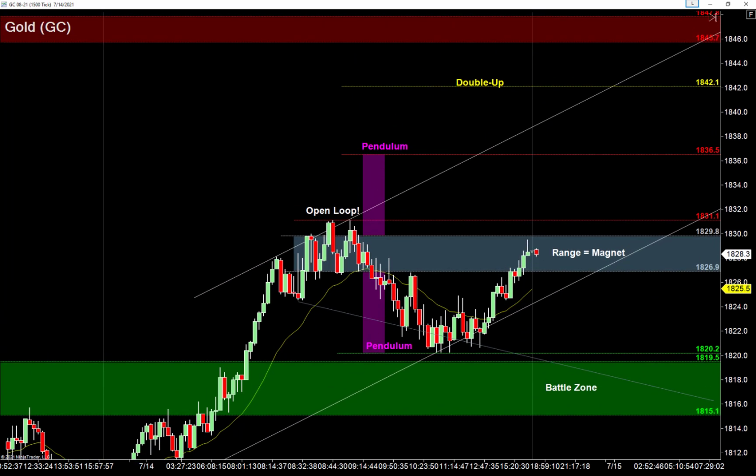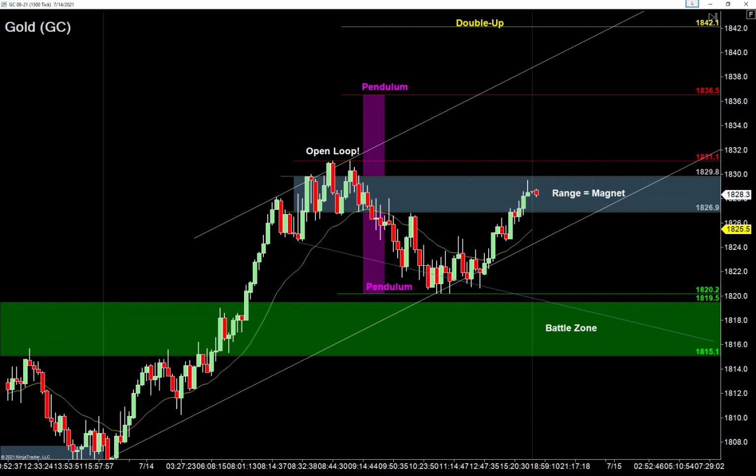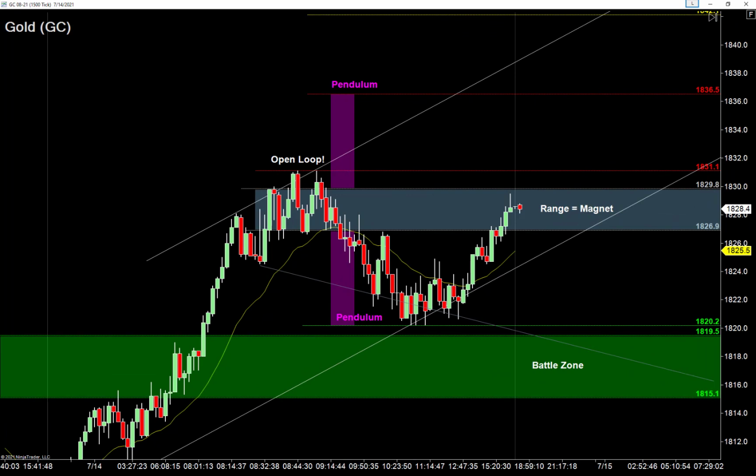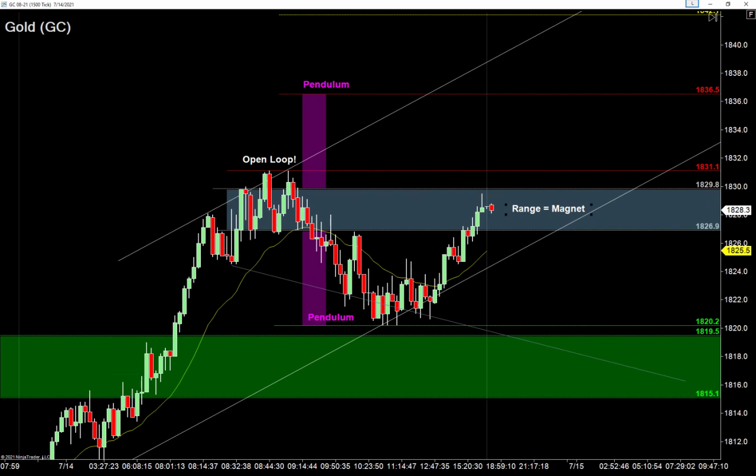And really, I've got 42 and 45 as some big targets we have here, overhead. So that slingshot going higher, that kind of pendulum swing, going higher here is definitely on my radar for tomorrow. So how do we trade this right now?